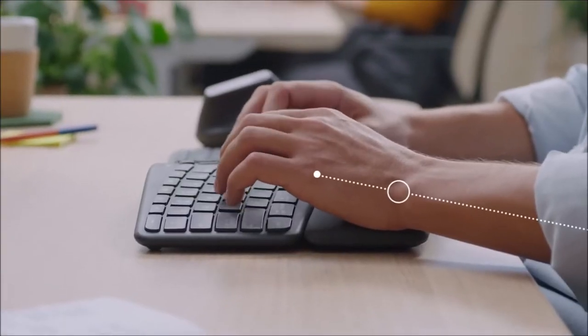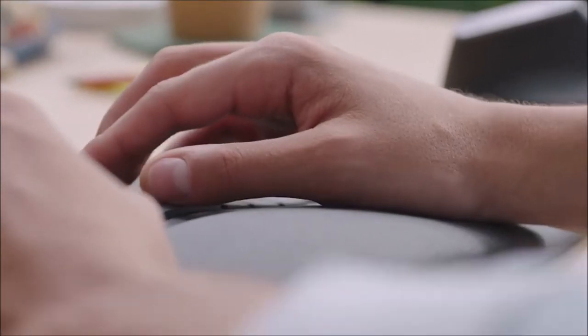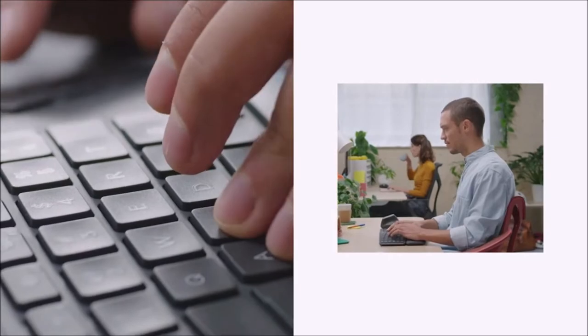Unlike the Sculpt, the K860's wrist rest has feet on the front side that allow you to customize the height of your keyboard. This feature may seem useless to most of us who work seated, but for those who use a standing desk, this is a crucial factor for the comfort of hands and wrists.